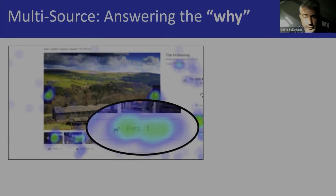Now, these are product pages. So, of course, they talk about where the property is located, the types of facilities it has, how many bedrooms, and it also mentions whether the property will allow pets to go. And what we saw is that lots and lots of people were clicking on this pets information. Now, this isn't a link. This isn't an interactive part of the website. This is purely text saying, in this case, one pet is welcome to stay at this. So why are people clicking it? Clearly, they're expecting something, but what might there be?